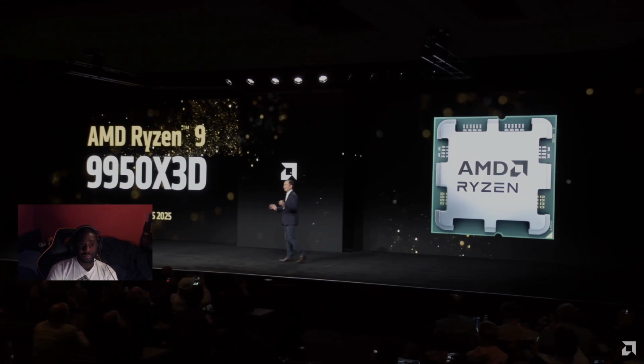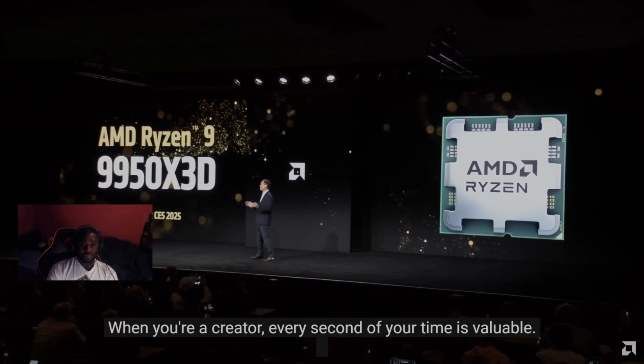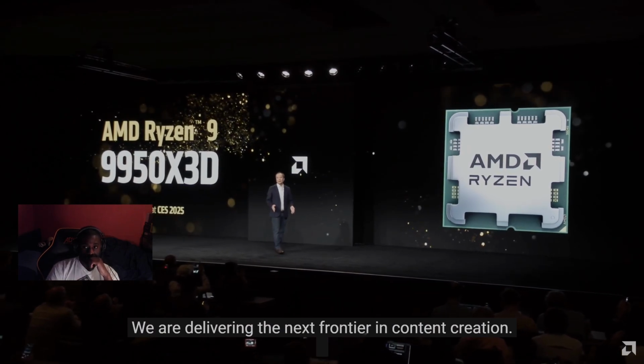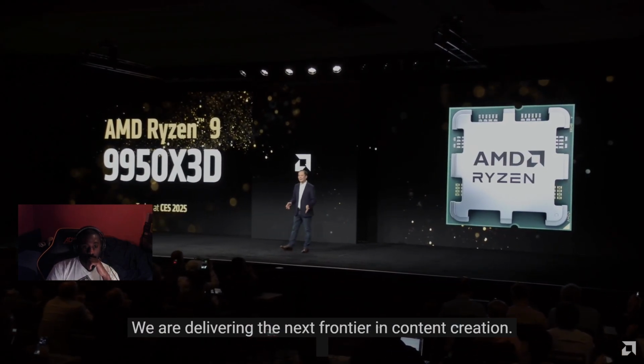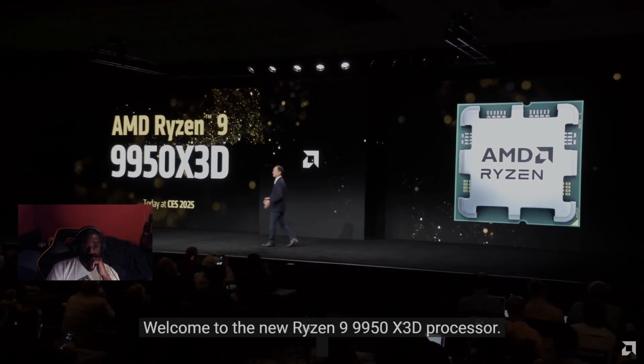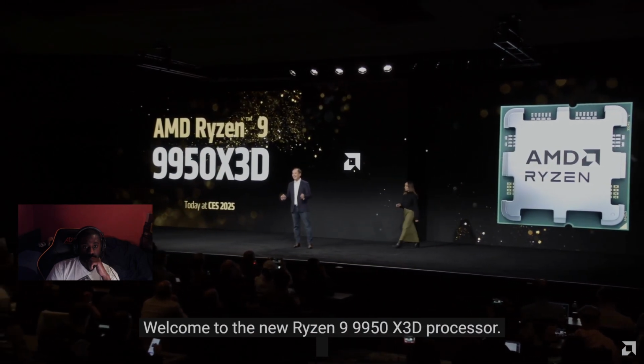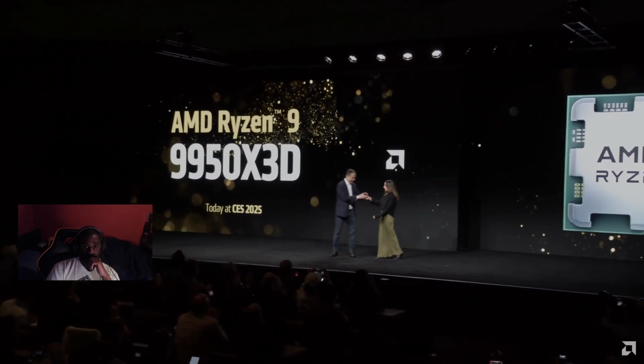Not bad. When you're a creator, every second of your time is valuable. Exactly. We are delivering the next frontier in content creation. Welcome to the new Ryzen 9 9950X3D processor.